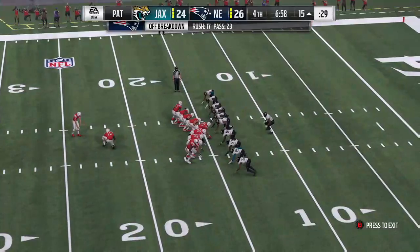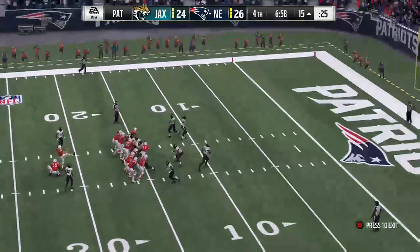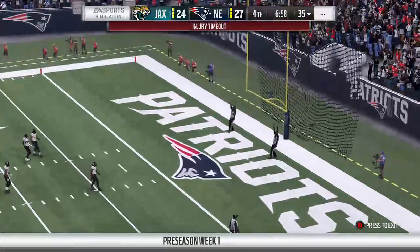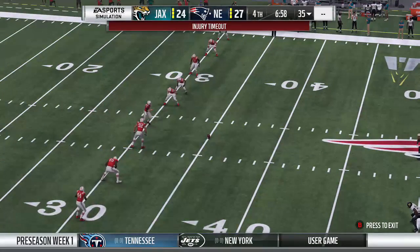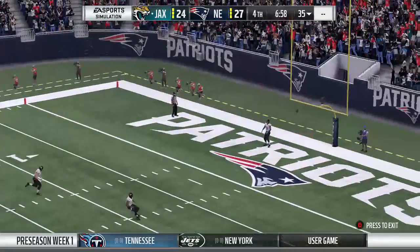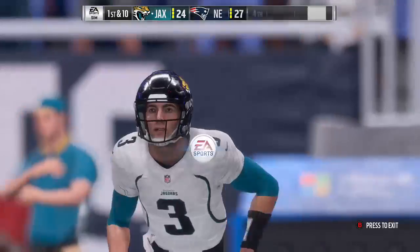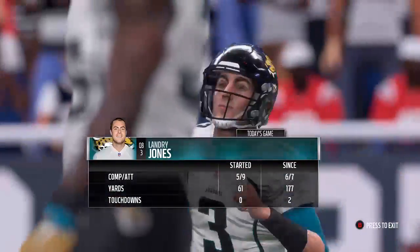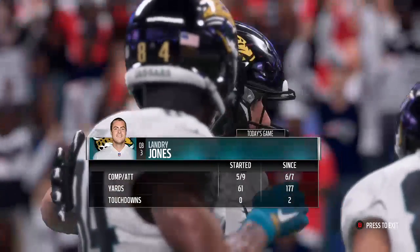Now an important extra point here to stretch this lead to a field goal. He's got it, and this is indeed up to a 3-point lead. Martin, the punter, now out to kick it away. And they will not get a chance to return this one as it's through the end zone for a touchback. Here he is, the man taking the snaps under center, heading out for the next possession.